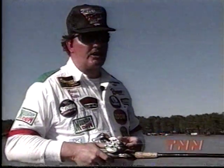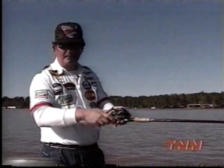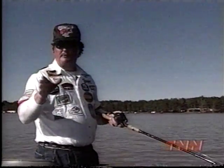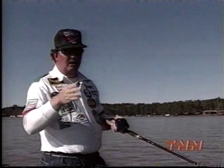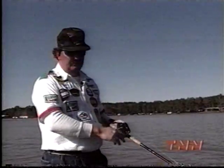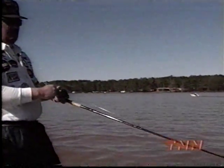You know, with a reel like this right here, this is a 4.3:1 ratio. And basically what it does, it allows me to wind at my pace, and that's everybody else's pace. And while I'm doing that, I'm not burning the bait. I'm not actually overwinding the fish. A good medium retrieve, just like this right here.